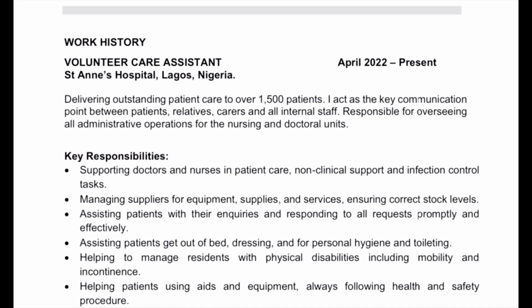If you had volunteer like I advised, you're going to write that there. Now only write the job experience that is relevant to the job you're applying for as a care assistant, and you start with the most recent. So here we have volunteer care assistant at St. Anne's Hospital in Lagos, Nigeria, starting from April 2022 till present, delivering outstanding patient care to over 1,000 patients. Yeah, it's very important to mention the number of patients that you are taking care of.